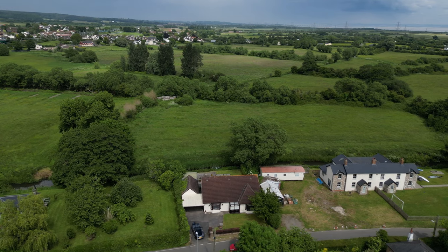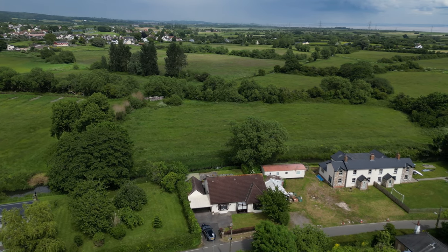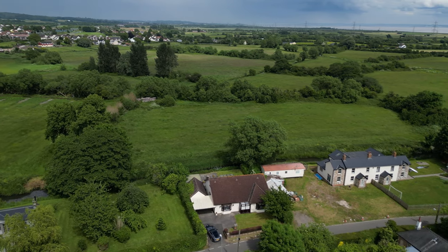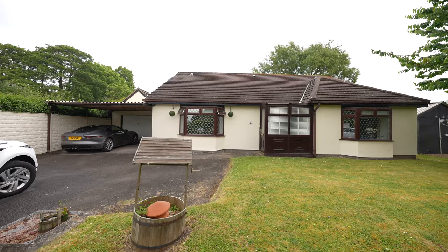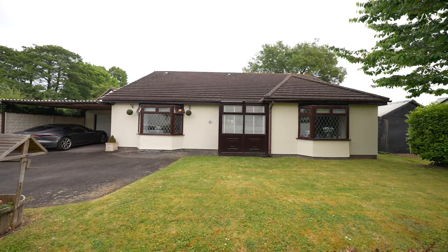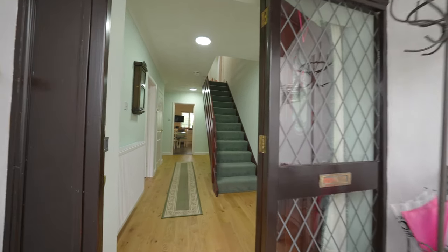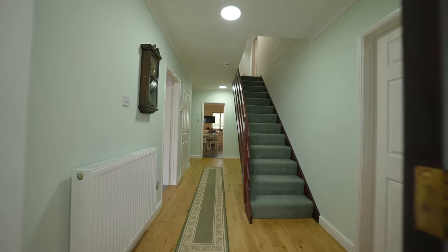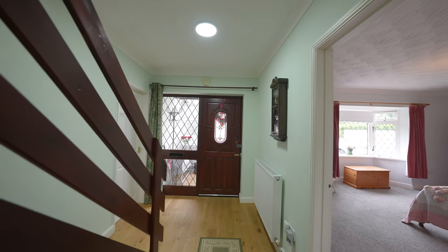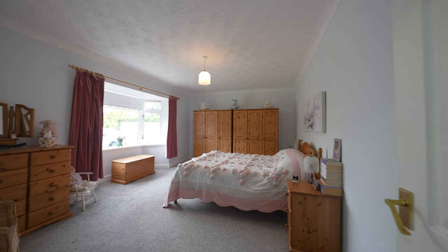This sizeable detached dormer property was constructed just over 20 years ago and is being sold for the first time since its construction. The property offers spacious and flexible accommodation, set out over two floors and benefiting from four double bedrooms, two to the ground floor and two to the first floor. The front entrance porch leads to a good-sized reception hall. All ground floor rooms lead off the hallway, as do the stairs to the first floor.